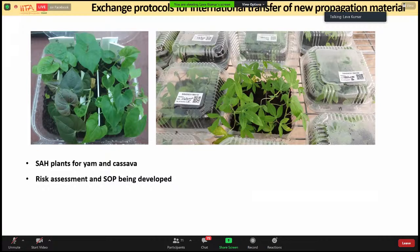One of these methods, for example, is called SAH plants for yam and cassava. Distribution of such planting material is not part of the standard descriptions. Therefore, we need to develop protocols. Now we are looking at the risk assessment and establishing standard procedures so that the planting material that are produced in boxes using SAH can be conveniently transferred to other countries.